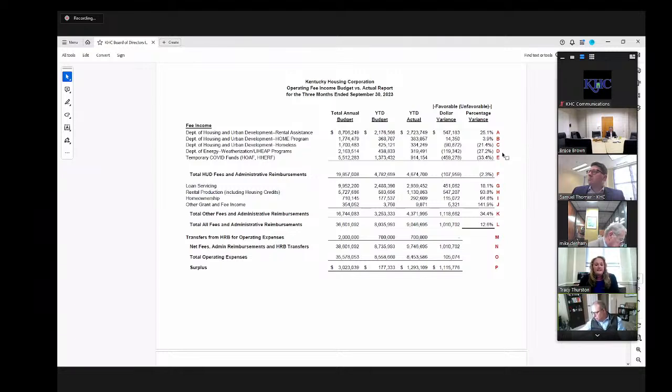Line D is our weatherization programs. This is unfavorable to budget by about $120,000. Some planned activities for the training center haven't taken place yet. We also budgeted for a new grant that came in under the infrastructure bill, I believe last year, and that hasn't quite ramped up yet.